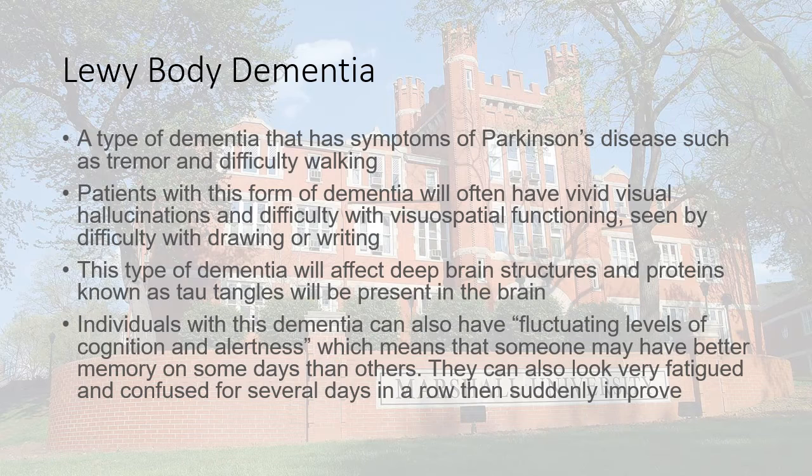Individuals with this dementia can also have fluctuating levels of cognition and alertness, which means that someone may have better memory on some days than others. They can also look very fatigued and confused for several days in a row, then suddenly improve.